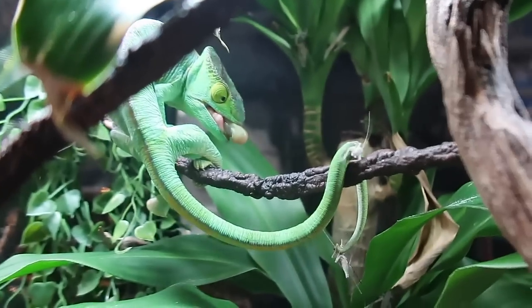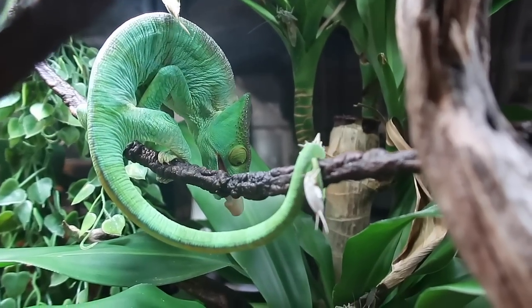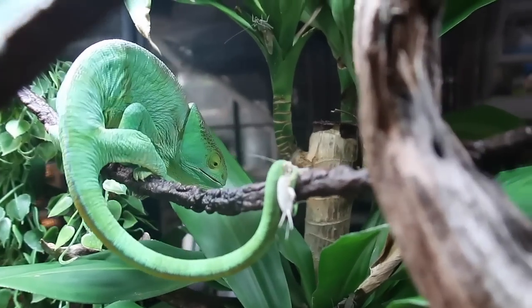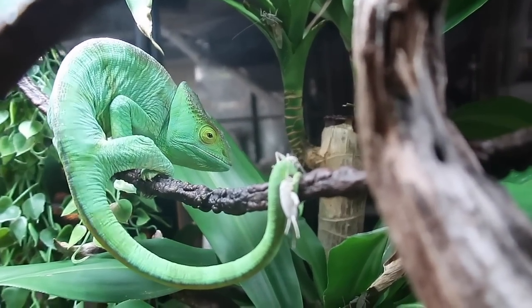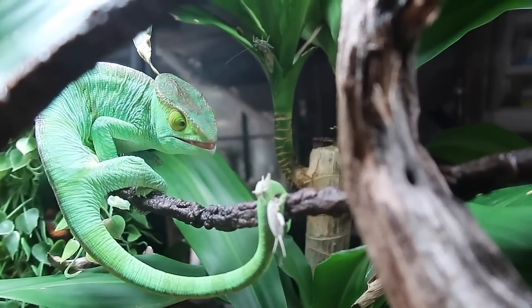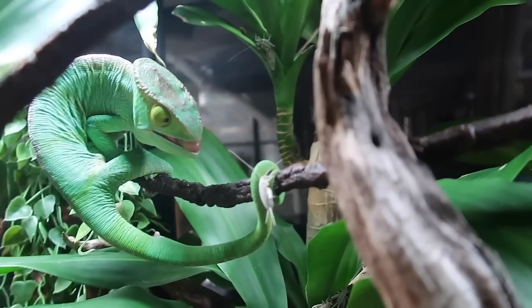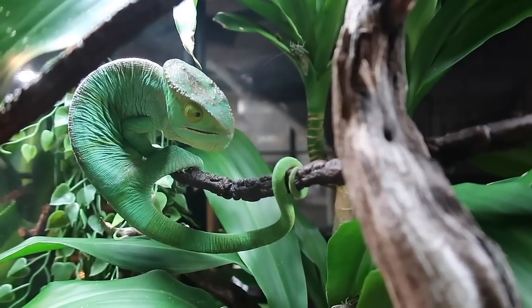And now we're going to be feeding Fiona, who is my female Parsons chameleon. I do have a male as well, but he's a lot more shy and often doesn't eat if he can see me standing really close to him, so I usually have to back up and give him a little bit of space. But Fiona here has no problem with it. She'll even eat right off my hand, so she's always really fun to feed as well.